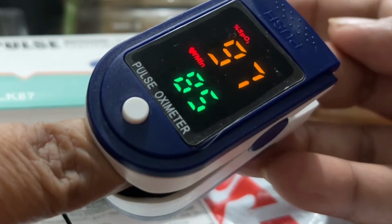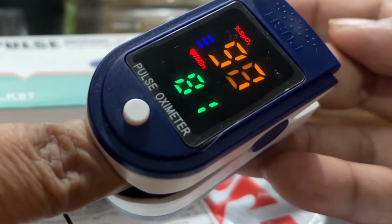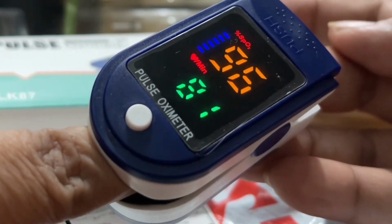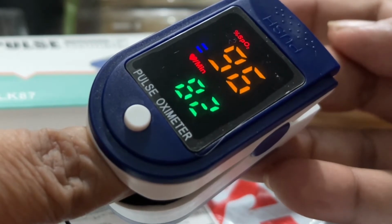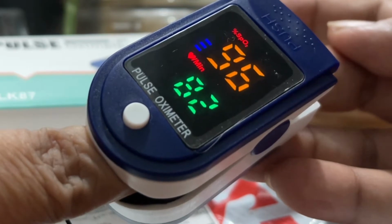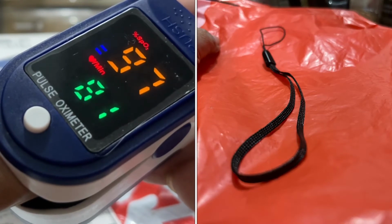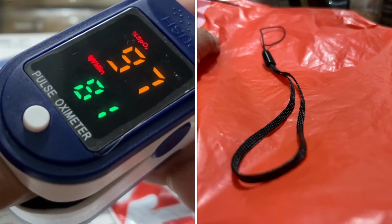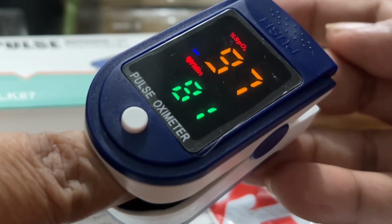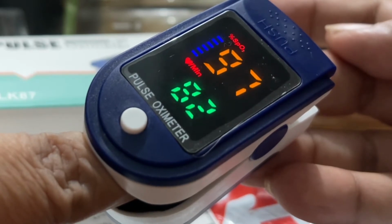This oximeter has this description in the box. It's easy to read, with a color LED display. It has a low battery indicator, particularly suitable for persons with heart failure, chronic obstructive pulmonary disease, and bronchial asthma. It includes a retaining strap and belt pouch, and it's suitable for sports at high altitudes, for example mountaineering, skiing, and aviation sports.